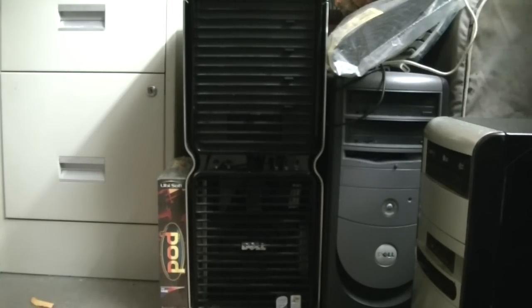I can't remember if this still had an SSD in it when I first showed it. I did have an SSD in this when I first got it, but it's now running off a 250 gig hard drive and a 500 gig Western Digital Green drive. It's also running on 8 gigs of RAM.